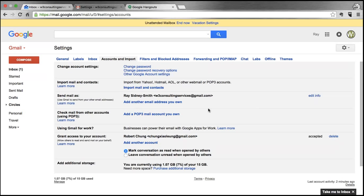I apologize. These are only for POP3 accounts, so this is not for IMAP services. So if you have an IMAP service, you can't use the Gmail interface, is my understanding, within the Gmail interface as it stands. There are other applications on Android that do that, but not in the Gmail interface. So as you can see here, you can add a POP3 email account.